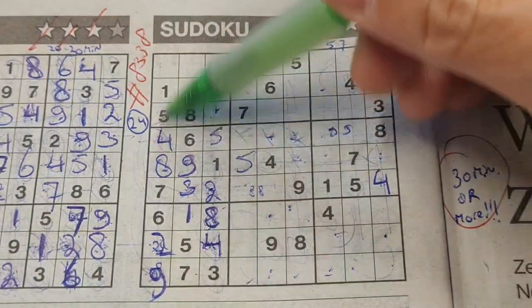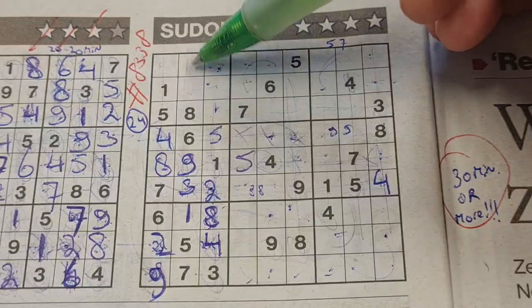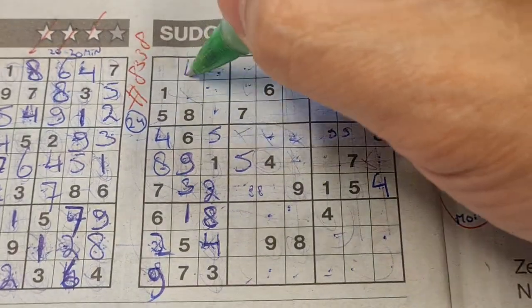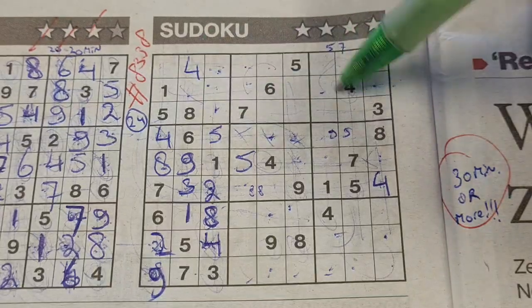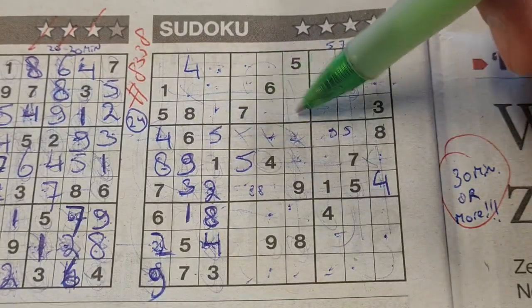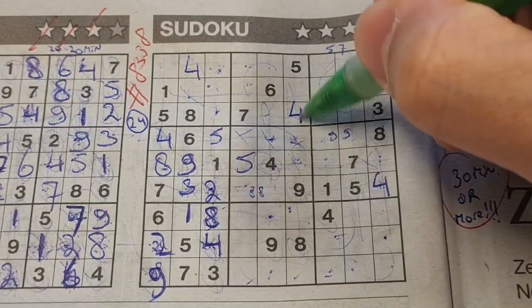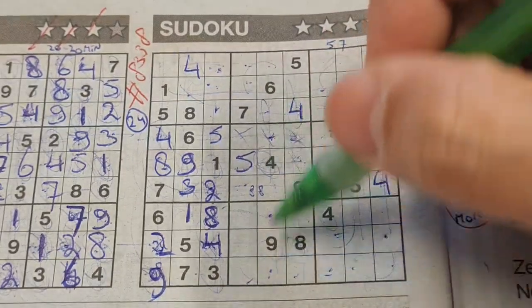4 in the third column, 4 in the first column. So the column between, the second column, the only 2 places left for the 4 should be here or there. We have a 4 in the second row, no 4 there. 4 should be here. 4 in the first row, 4 in the second row. So in the third row, the only 2 places left for the 4 should be here or there. We have a 4 in this column, no 4 there. 4 should be here. 4 in this column, 4 in the middle column.